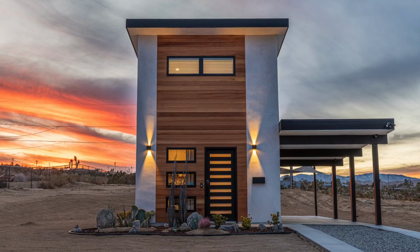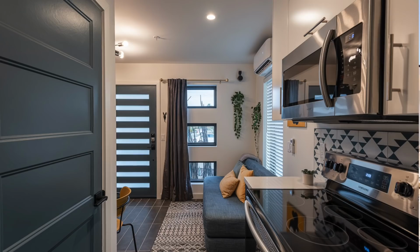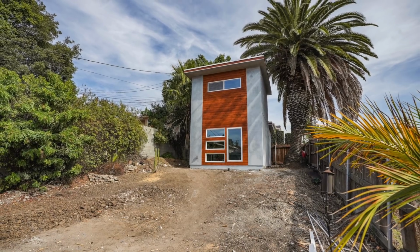This is actually my second construction in Joshua Tree, California. The first construction was a 400 square foot tiny home about 3 minutes down the road. That's actually 2.0 of the tiny house that I built in my backyard in Los Angeles, California, which I did a video on back at the beginning of 2020. I'm gonna go ahead and link that up here so that you can watch that after this video. For today's video, we're gonna be focusing on Casa Mariposa.